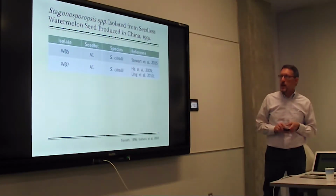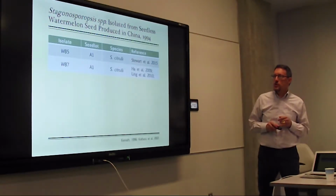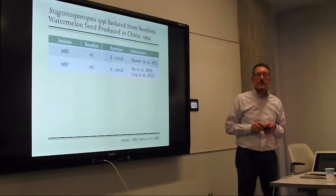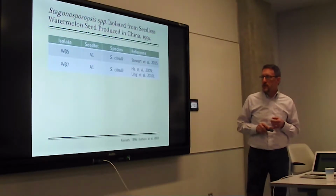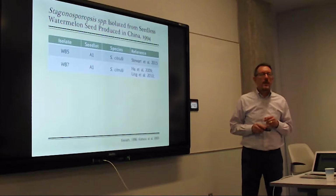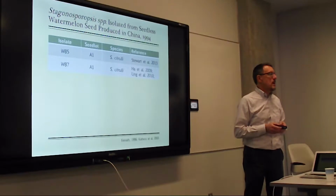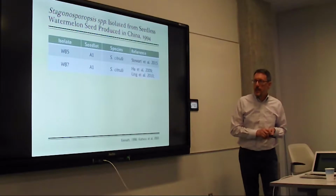Two of the isolates that I worked with were from seedless watermelon seed that was supplied by the old Petoseed, which was seed produced in China. One of those isolates was part of Stewart's study, so that is definitely Stagonosporopsis citrulli, and one of the other isolates was part of two other studies where we were developing primers for these species, and also came out to be Stagonosporopsis citrulli. There probably are examples of the other two species that are also present on seed. It's just I don't know of any references that have been published on those.